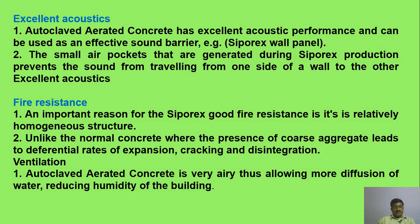Fire resistance. An important reason for Siporex's good fire resistance is its relatively homogeneous structure, unlike normal concrete, where the presence of coarse aggregate leads to differential rates of expansion, cracking, and disintegration.